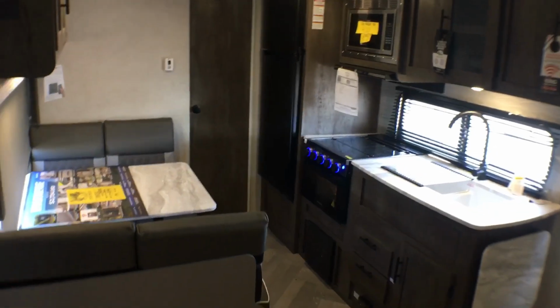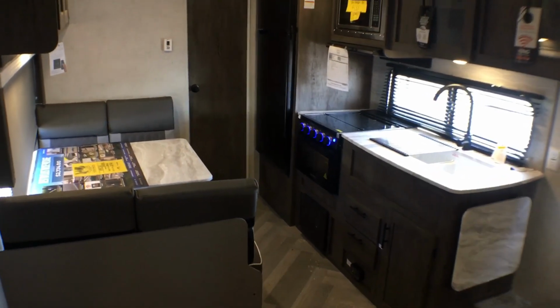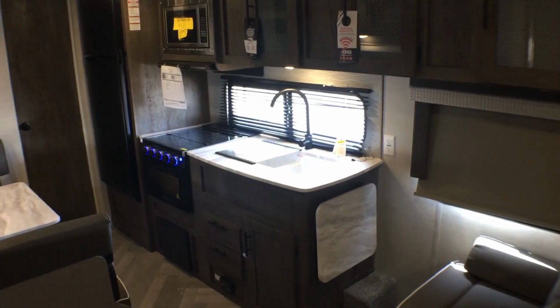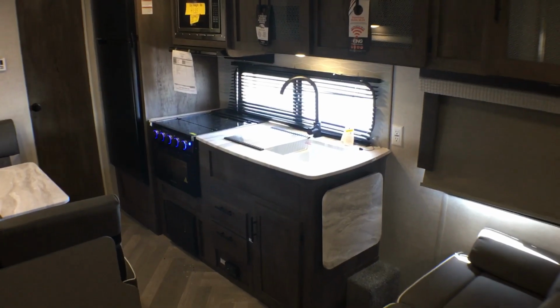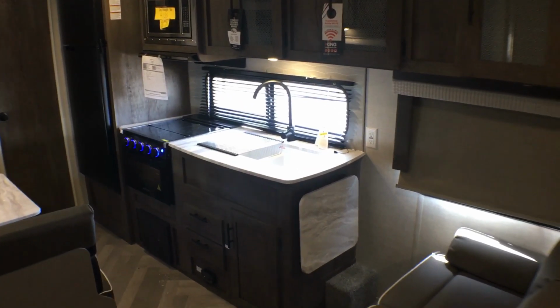Alright guys, that's going to wrap it up for the living area. Let's go ahead and we'll take an in-depth look at this nice compact kitchen. And really it has a good kitchen for such a small travel trailer. Let's go ahead and open up all the storage and take a look.